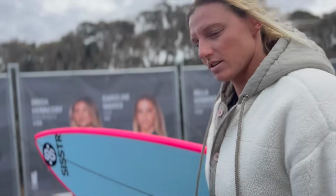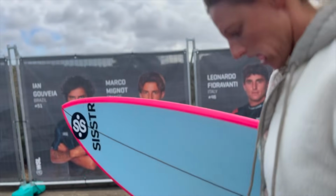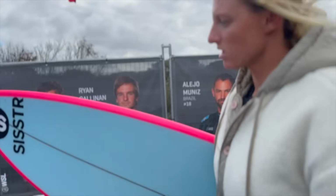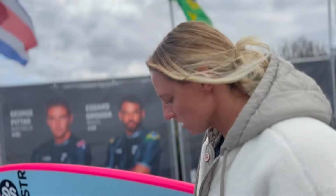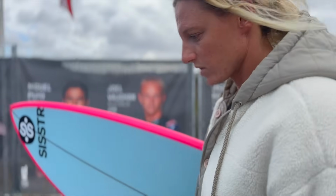Quarterfinals coming up. Bells Bowl. Feeling good. What's the board of choice today? Probably going to ride a 5'10" CI Pro. This is a 6'0" CI Pro. It's just a backup if I go through my two 5'10"s. So yeah, that's what I'm rolling with. So slight step up. It's pretty normal for Bells.